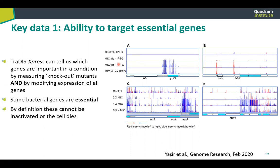But then actually these bottom two lines, when we say plus IPTG, this is when the library was grown with the induction of the promoter. So now we have expression coming out from our transposon inserts. You suddenly see these blue lines appear. These lines are transposon inserts that are located upstream of the FabI gene, and they're pointing towards it.